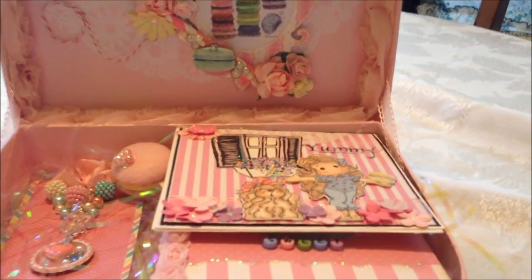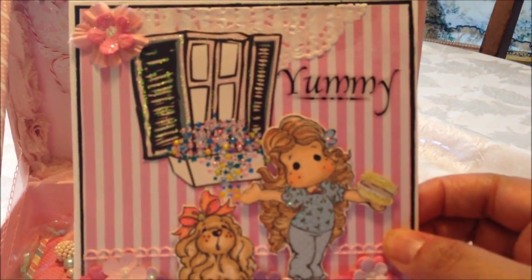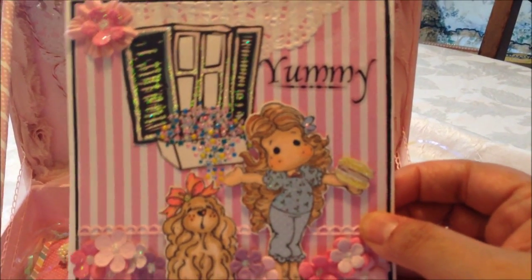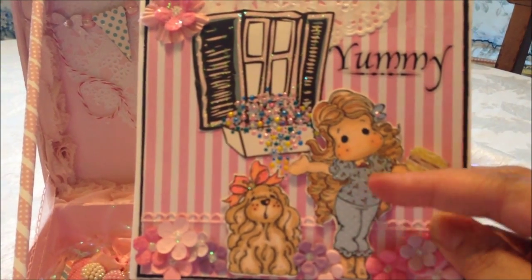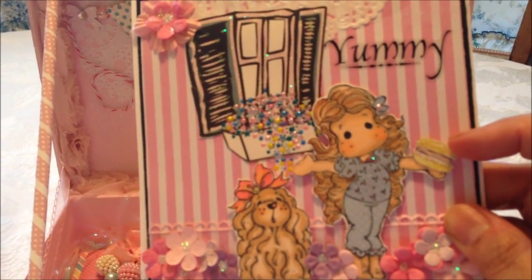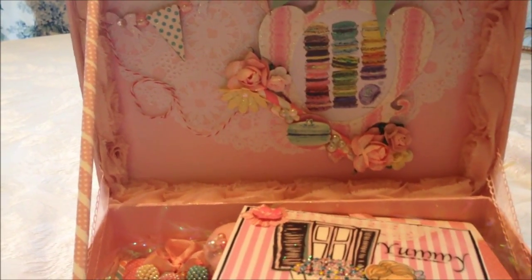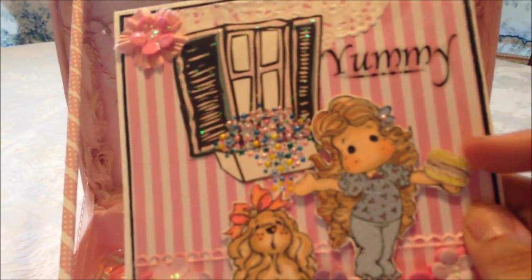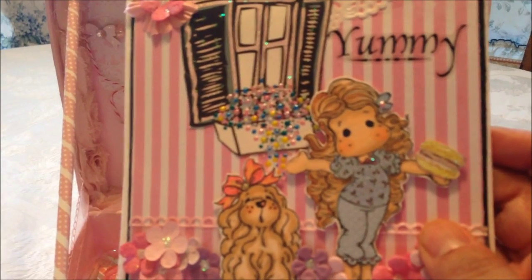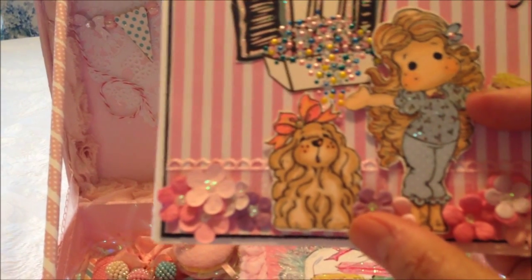And on the inside, these are the things that I've created with my theme in mind. I made this card for Sheila. It says yummy on it, and this is a magnolia image, again using the macaroon card here. I made a copy of it, and I was able to cut them out, and the little magnolia doll is holding the macaroons, and this is also a magnolia stamp.